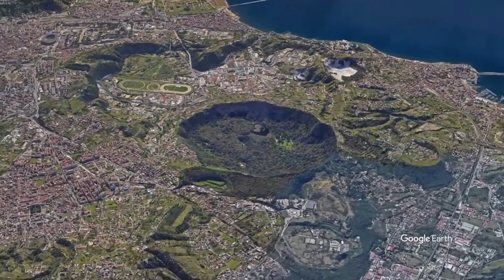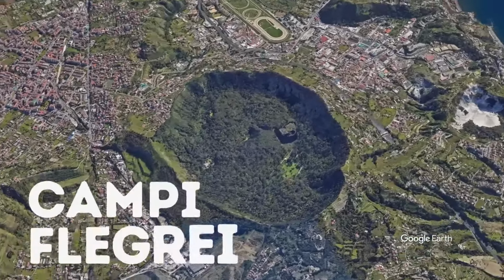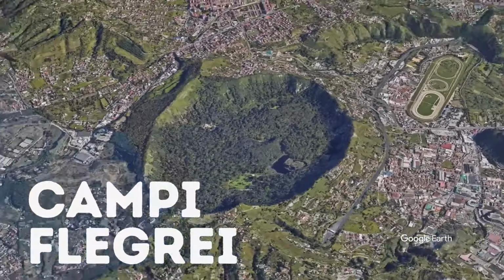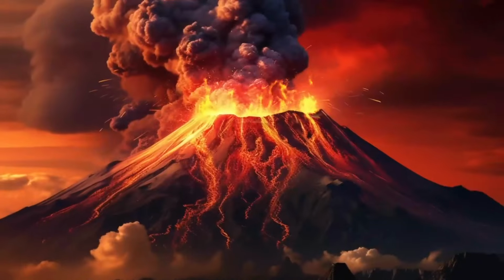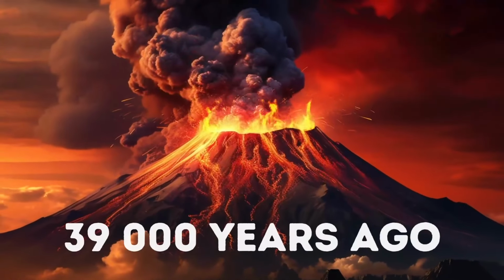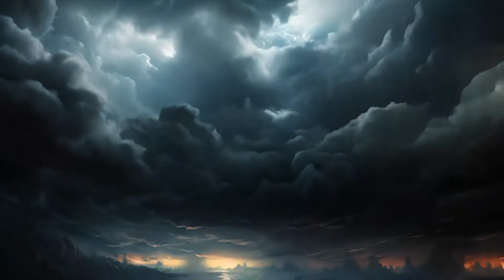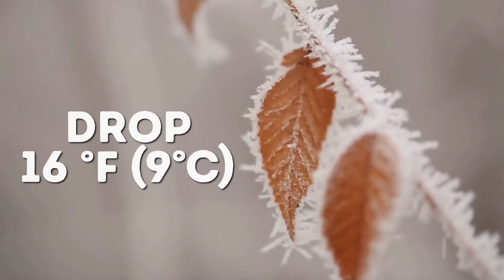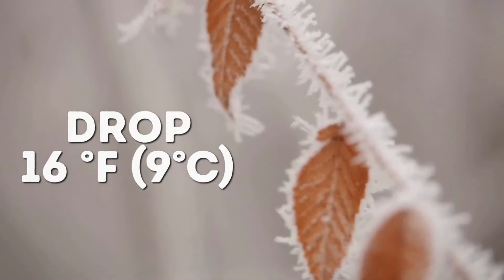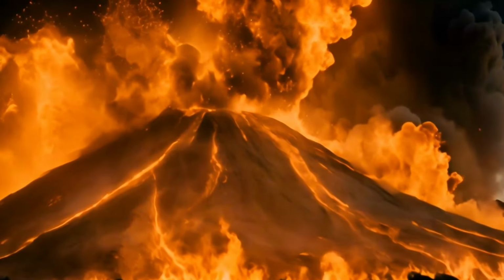It does have a huge crater that's about 8 miles wide. This volcano is called Campi Flegrei, and it's actually one of the largest volcanoes in Europe, sitting under the town of Pozzuoli. So, Campi Flegrei erupted 39,000 years ago with a bang so massive it spread ash across the whole Mediterranean region. It also caused the temperature to drop by over 16 degrees Fahrenheit across Eastern Europe. It was the biggest volcanic eruption in Europe in 200,000 years.